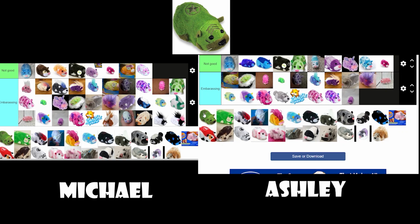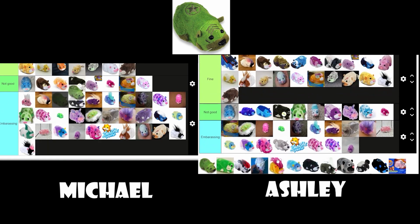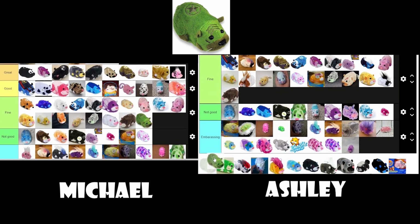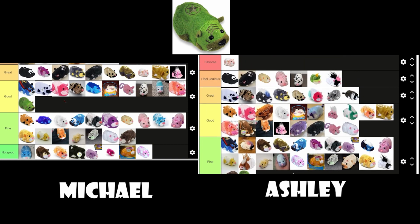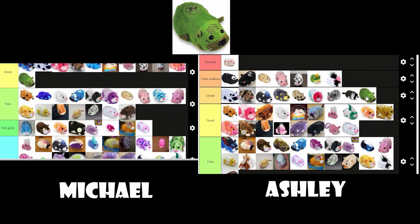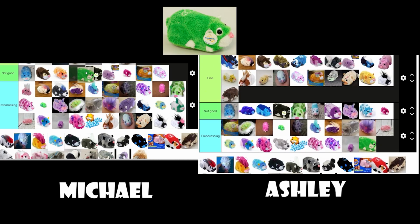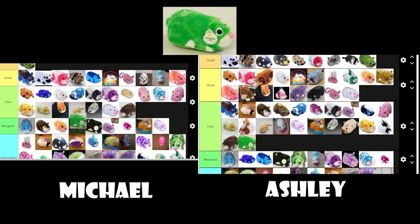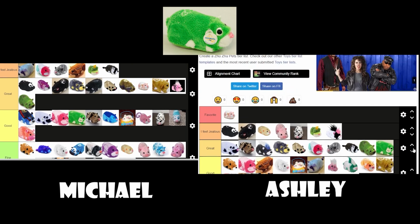This is Sergeant Surge. We had him. Nick had him. Nick took good care of Sergeant Surge. Sergeant Surge is good. Sergeant Surge is great, actually. So let's just move him into the great category. Shamrock. I loved Shamrock so much. He's so important to me. Now I feel jealous because I want him back so bad.